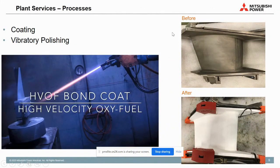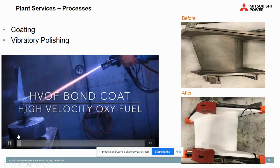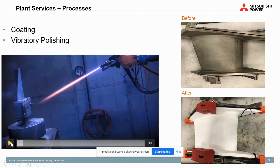Sorry about that, everybody. So I'll kind of recap what I was talking about here. Our parts go through a coating process. Here you see what it looks like before and then after. This white material here is actually a thermal barrier coating. The reason we have to coat all of our parts is because the inside of the turbine gets very hot, and this coating protects the parts from getting too damaged. I have a video here of what the coating process looks like, and I'll try to explain what you're looking at here.